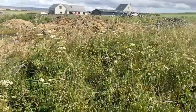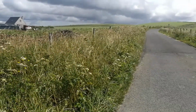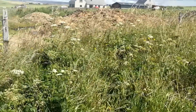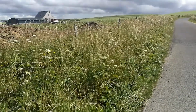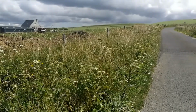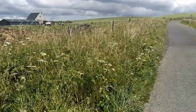So I'm 11 miles in now to today's virtual Lakeland 100 run, stopping at some field margins here, because the other aspect I want to deal with when I go into doing my little ecology videos is the importance of field margins in rural areas, and in urban suburban areas they would be roadside verges, path verges.